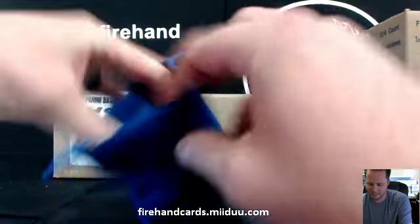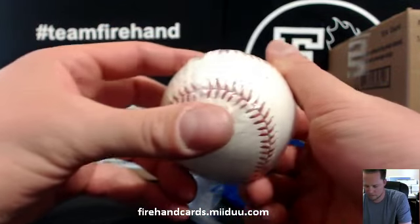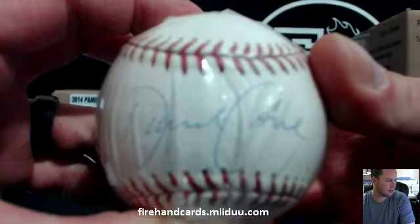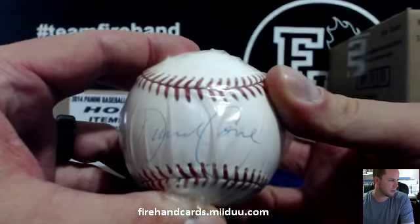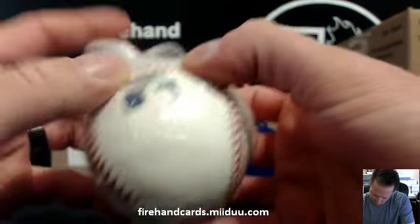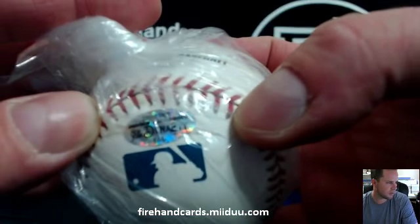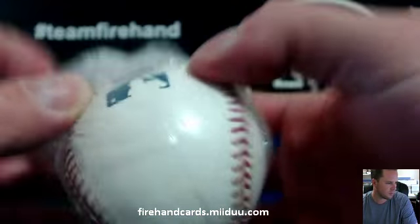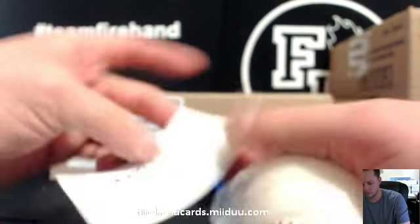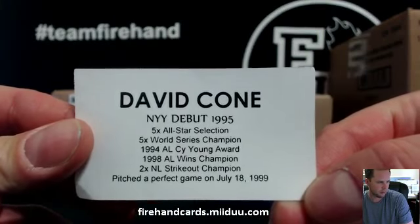New York Dynasty. Who do we got? That is David Cohn. Not bad. David Cohn autographed ball. Number 1 out of 4. They number these, so there's only four David Cohn balls in the set. There you go, 1 of 4. Just so we know for 100%, I'll show you the paper. There you go. Pretty cool.